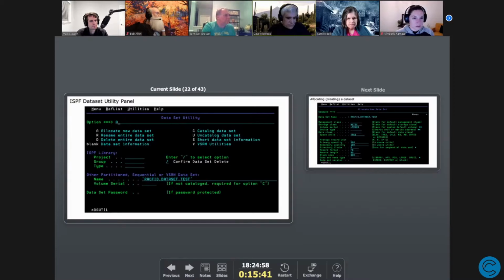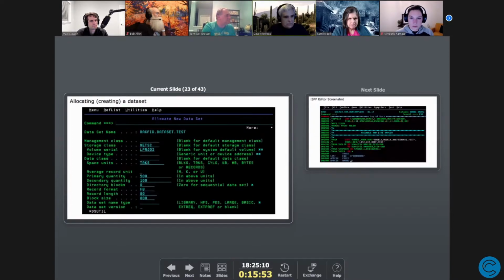So people use the words dataset and file interchangeably now. They basically mean the same thing. In this example, the user has entered A for allocate and a name for the new dataset. The next step is to fill in a form with the characteristics of the new dataset. This one is a sequential dataset with a fixed record length of 80 bytes and a block size of 800 bytes. You can also do this with JCL, executing an IBM utility program.